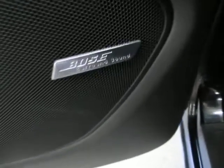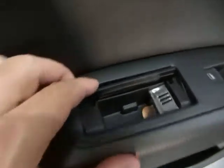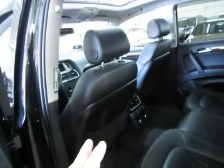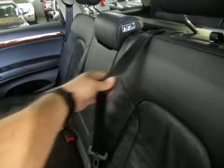Again, Bose stereo sound system. Got a little ashtray there, which got a couple of pennies in it. Doesn't look like it's ever had any cigarette ash in there. Okay, so this is a 7-passenger, 2 in the front, 3 in the middle, and they all have an over-the-shoulder belt, including the middle row passenger, which uses this belt, and 2 in the back.